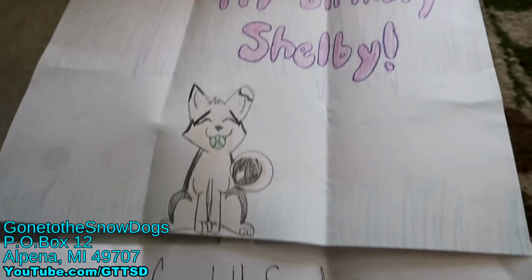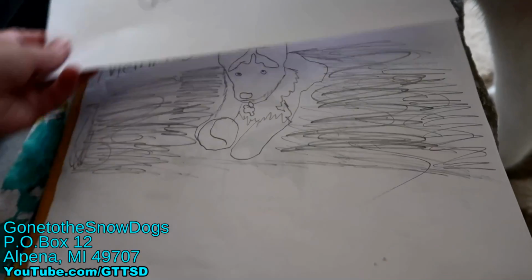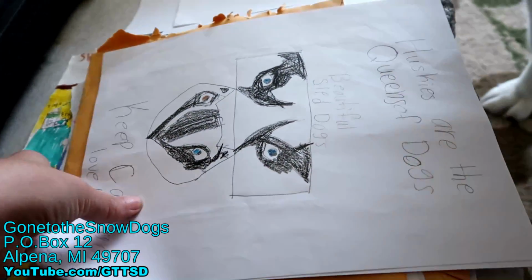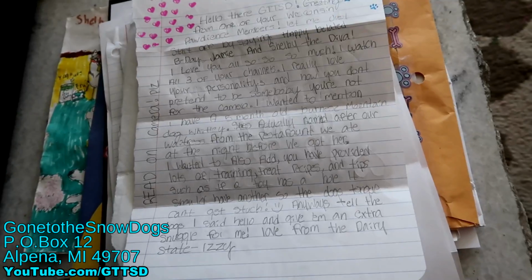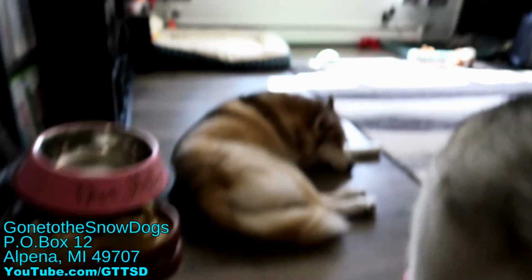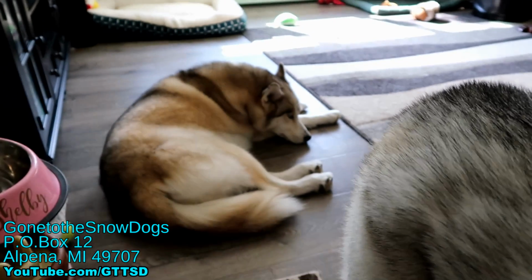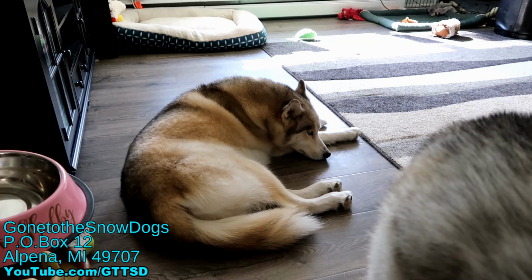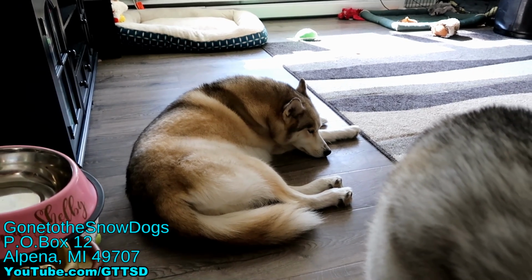Some awesome drawings from Gracie. These drawings are from Isla. I really hope I said your name right. Memphis, are you looking at drawings with me? Beautiful letter from Izzy. A drawing of the dogs from Amira. A letter from Vinny, and Vinny wants to know if we have any tips for first-time husky owners. Yes, go back and watch all of the episodes of Fam Friday and our training series. Hopefully some of that will help.